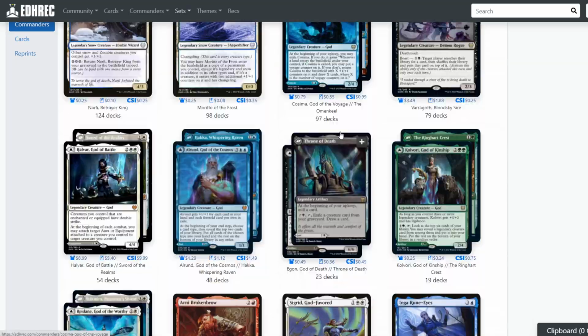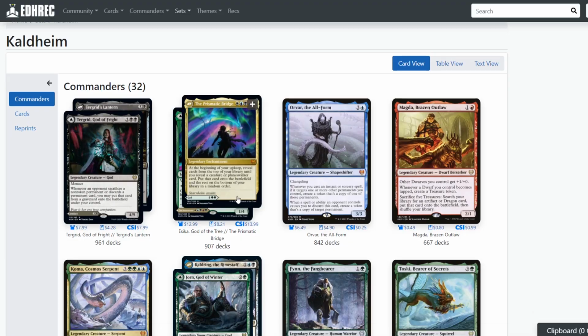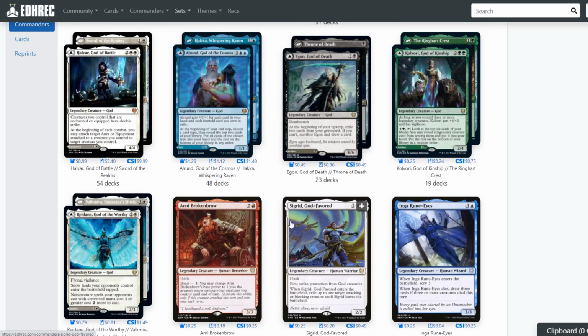So again, that's what I was going to showcase here with Kaldheim. I think it's a great set long term for Commander. Lots of good Commander playables here, especially the land run. The problem with Kaldheim is that it was kind of right after some really good sets, and it needed a power reset, and it focused more on fun cards than actual powerful cards. But eventually the fun cards will start to win over.